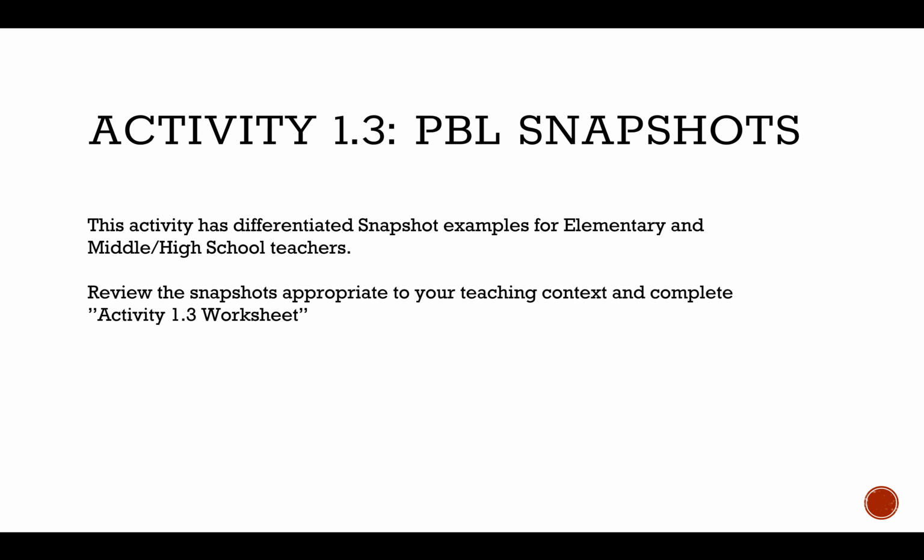There'll be some guiding questions for you in the worksheet for activity 1.3, and ultimately, when you get to the end of that, you're going to write your own snapshot. It could be for the PBL that you're going to do for this unit, for this guided exploration, or it could just be an idea that kind of hit you as you were reading through the snapshots.